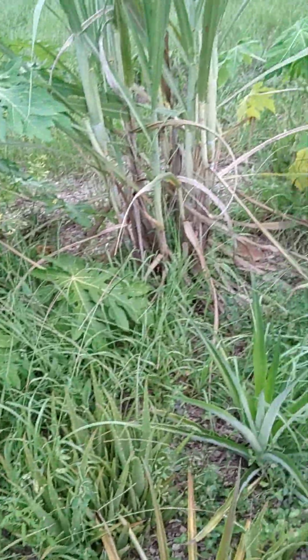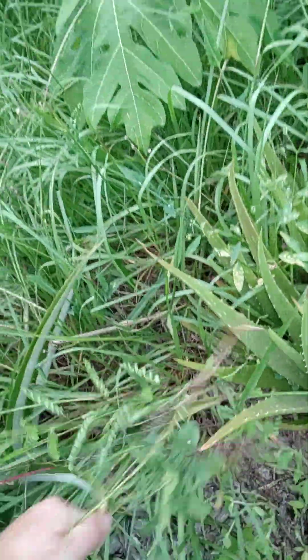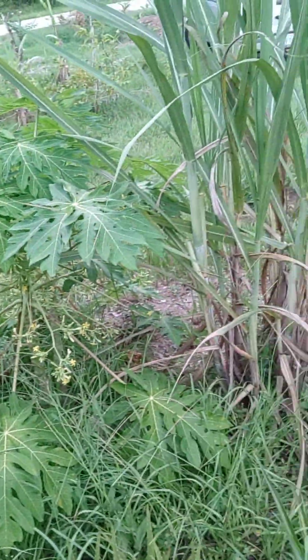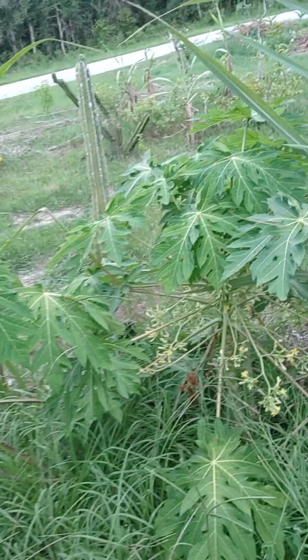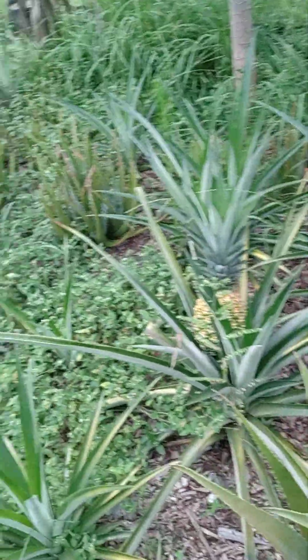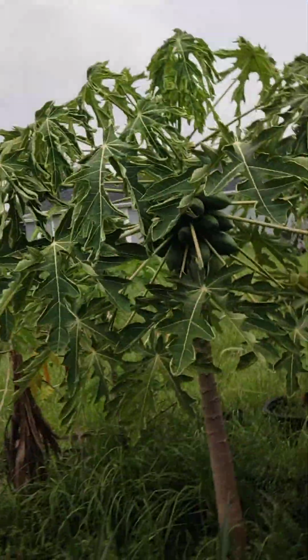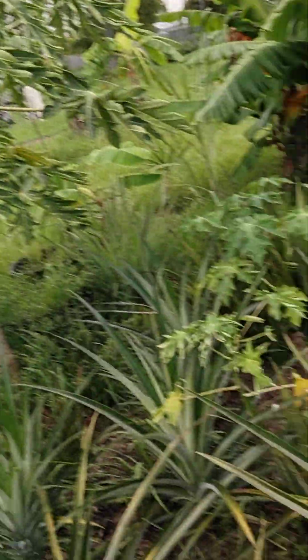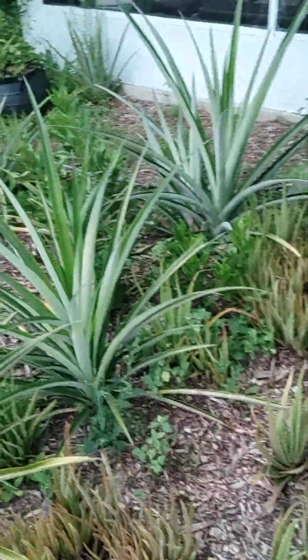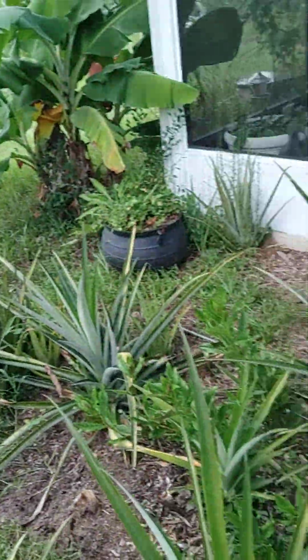I got a bunch of pineapple plants, a bunch of aloe plants. I'm just constantly pulling weeds and it's never enough. Sugarcane, papaya, sugarcane, pineapple that's almost ready. I'm really stoked. Tons of aloe, sugarcane, papaya, aloe, papaya, pineapple. You get the idea.